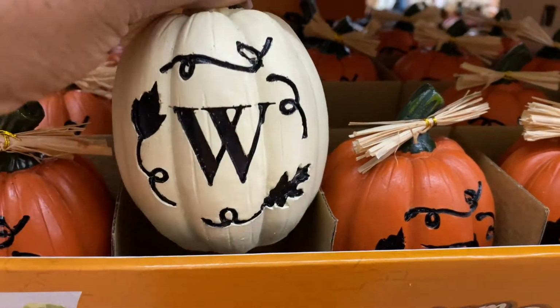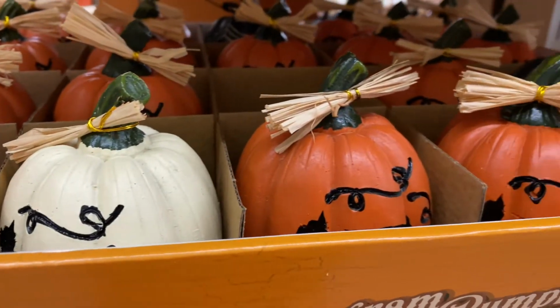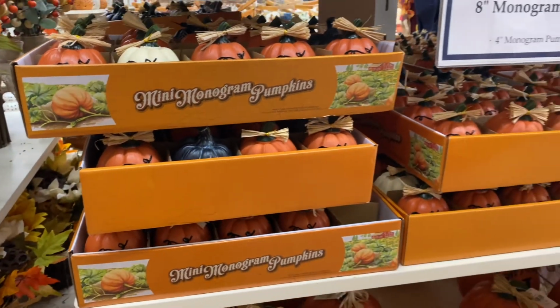Oh my goodness, how cute are these little monogram pumpkins? They are just so cute.